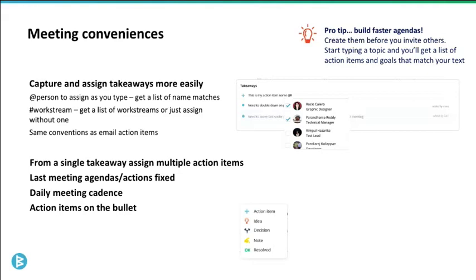What is coming in the first week of April is a much easier way to capture takeaways and assign those as action items. So what we're doing is, as you're typing a takeaway, if you type follow up from the community call and set up the presentation for next month, and I want to assign that to Stephanie, I just type @Stephanie, and Workboard then knows, okay, we're creating an action item in addition to a takeaway, and we're going to assign the action item to Stephanie.